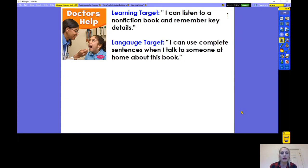Again, your learning target is I can listen to a nonfiction book. In this case, it's Doctors Help. And remember key details. And your language target when you're speaking is I can use complete sentences when I talk to someone at home about this book.